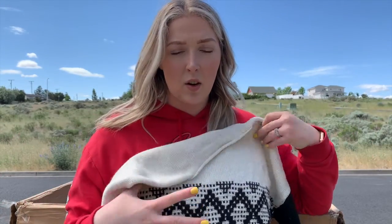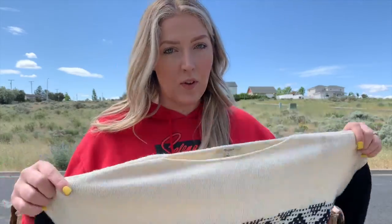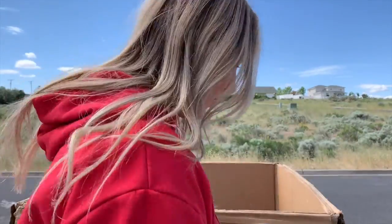Anytime I see any wool sweaters, I want to make sure that it's not shrunk. And the fact that it was kind of shorter in length worried me for a second there, but it's a small, so that makes it a little better.